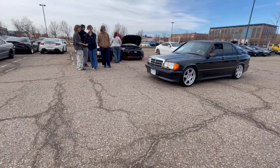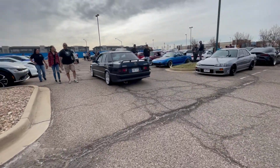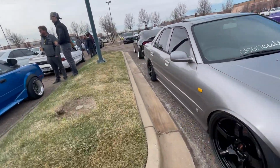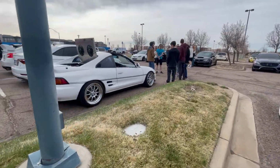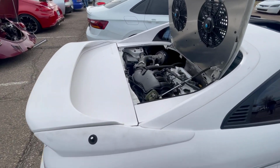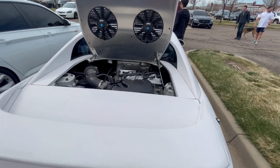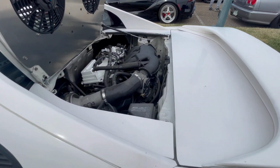Mercedes. Yes. What is this? This is a V6 swap. Yep. Jeez. The 2GR? I think. This shit sounds nice.